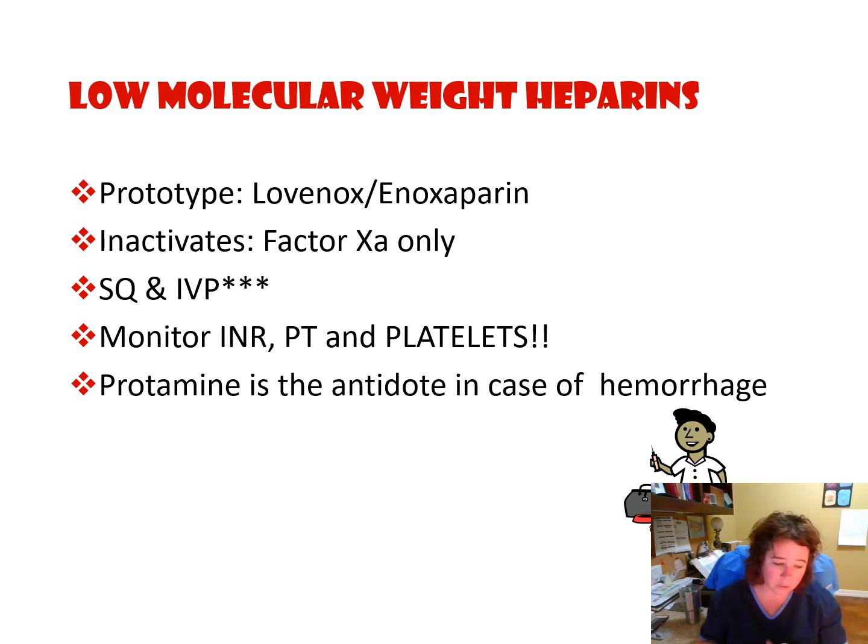But Ms. Hardy, you said we could also give this IV. Yes, I did. And here's what I'll tell you about that. When you give it IV, you don't give the nitrogen bubble, okay? Nitrogen bubble bad in the IV. Nitrogen bubble good in the sub-Q.